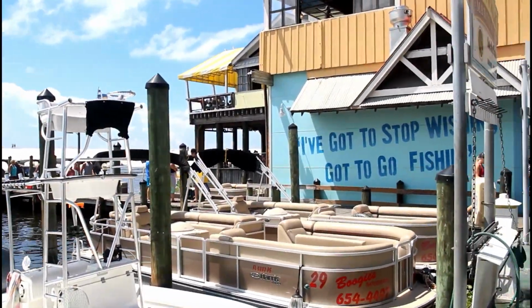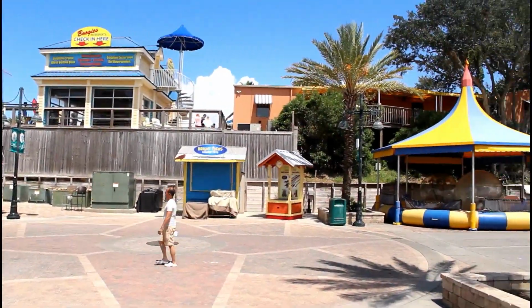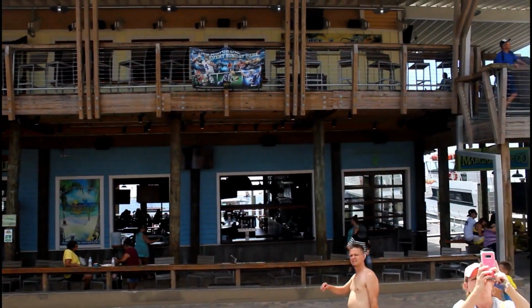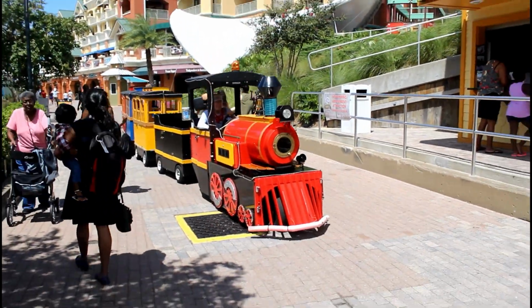This is harbor walk during daytime. Yesterday we visited during nighttime. It was more colorful. Now the daytime is a little less busy, but it is still lively. People are still enjoying a lot of games. And we are going to snorkel.